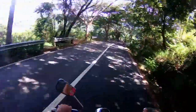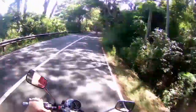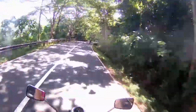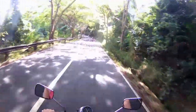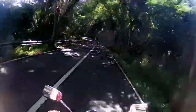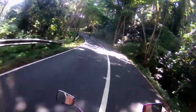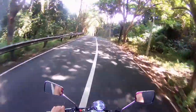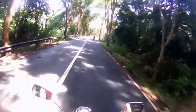Yeah. Well, I'd rather be safe than sorry, actually. So that's what we are going to do. Yeah. Focus on the road. Yep. Don't turn your head on the other side or nothing. Nah. Just focus on the road. Yep.